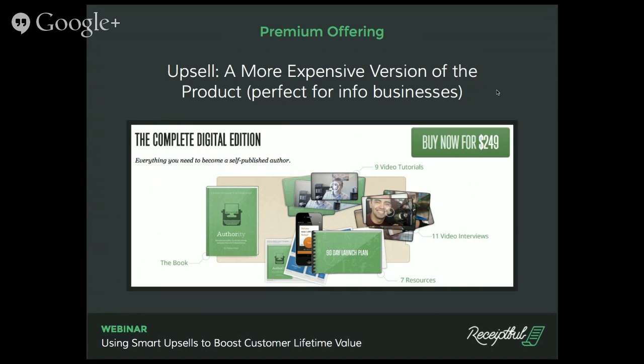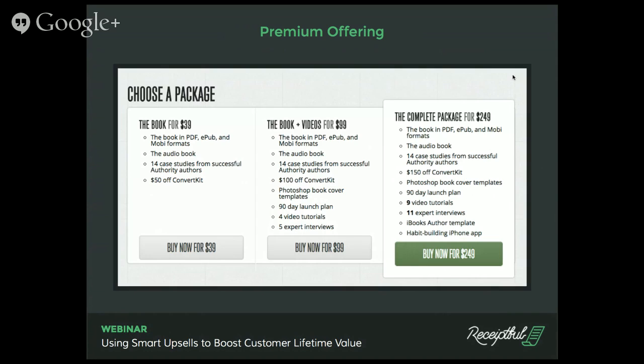This is exactly the same idea that I showed you earlier when Apple says, do you want a MacBook Air with a faster processor? Exactly the same thing. He's just saying, I'll deliver more value to you. I'll charge you more, of course, but you get all this other stuff since you're already interested in this. So that is perfect for information businesses. And if you're selling gadgets or something like that, I think you have a lot of opportunities to do that as well. So here's his pricing page.